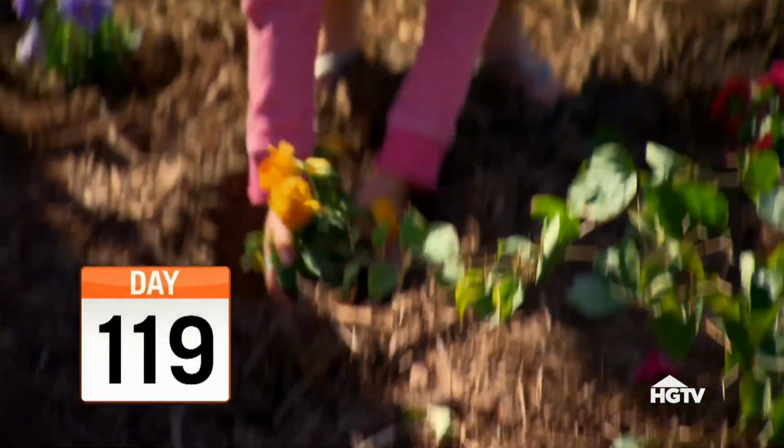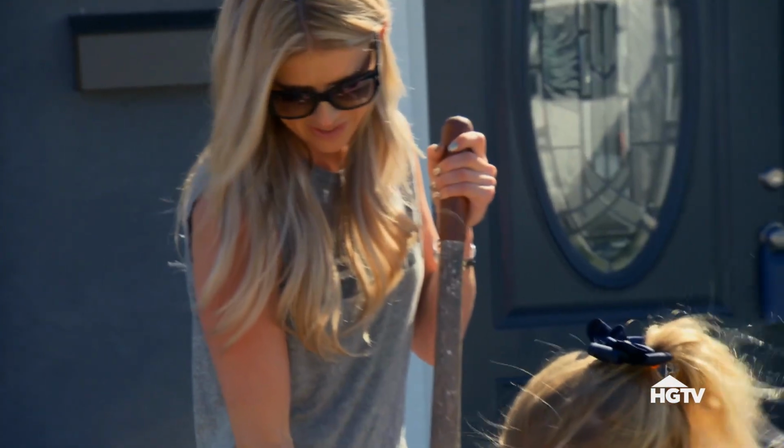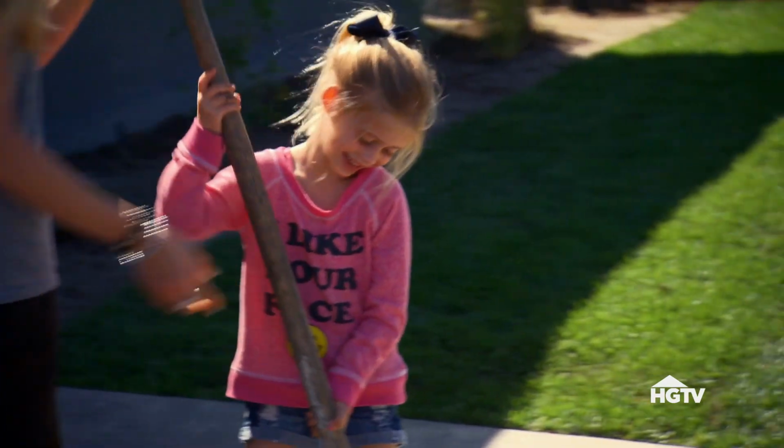This boat is just too bright. Taylor, huh? I like your face. You're funny.